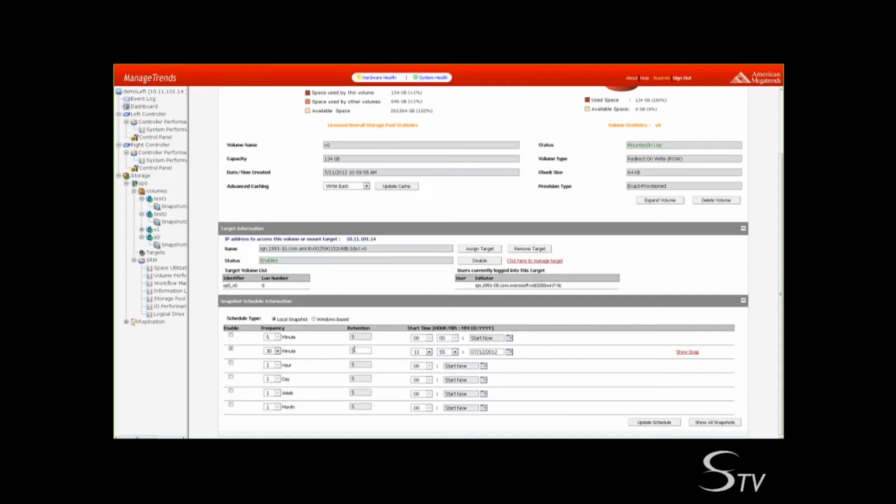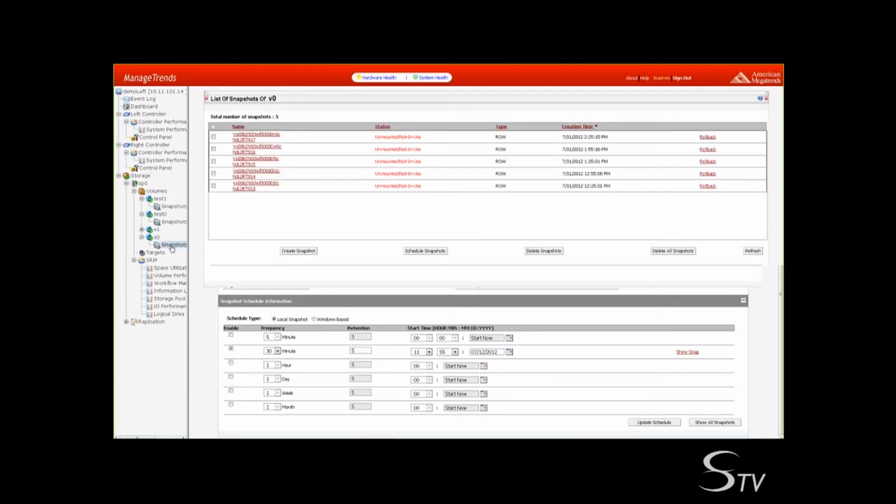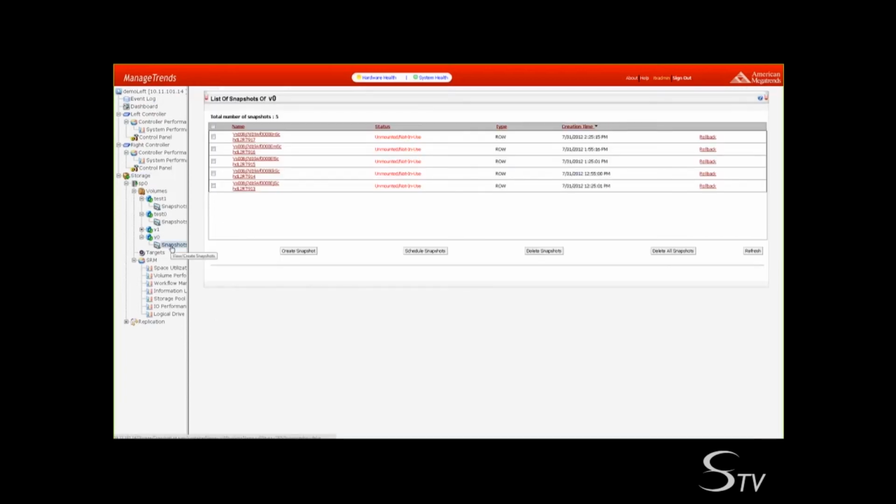With the SnapAssist replication feature, we can also replicate these very easily and very seamlessly to the end user and the initiator. Inside of here, we can see the snapshots listed. You can see here every 5 minutes or every 30 minutes, it's just taking a snapshot, automatically deleting the old and creating the new. And we support up to 7 levels.